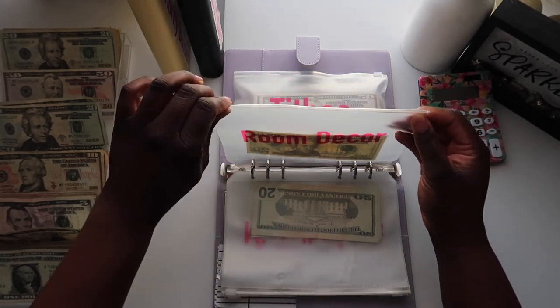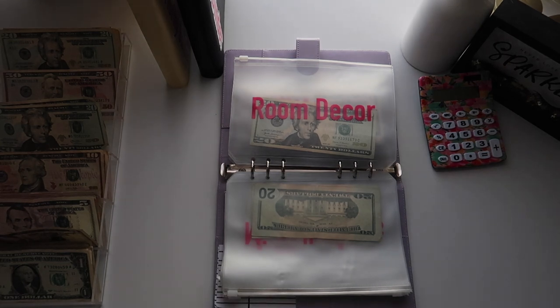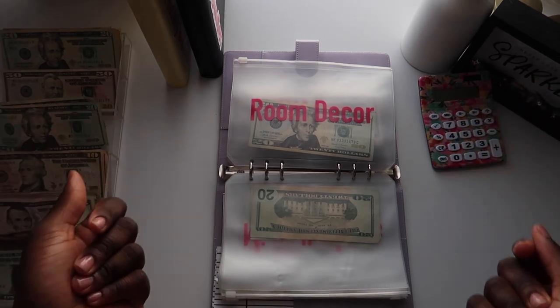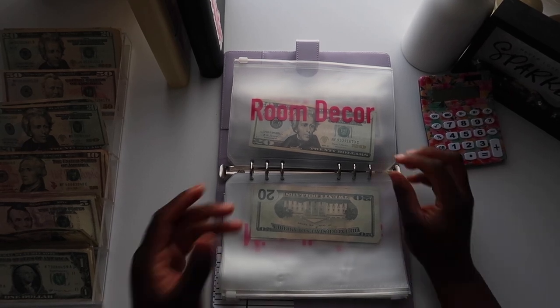So I got my own office chair. I'm currently sitting on it right now. I feel like a boss. You feel me? I feel like a boss. And let me tell you, my chair is white. I will show you guys, but nah. But my chair is white.